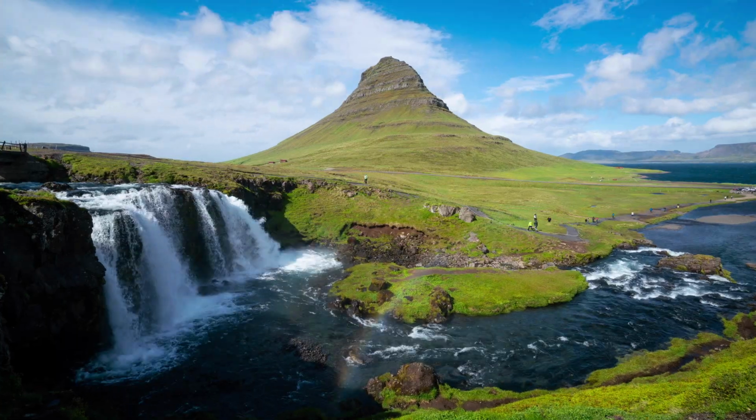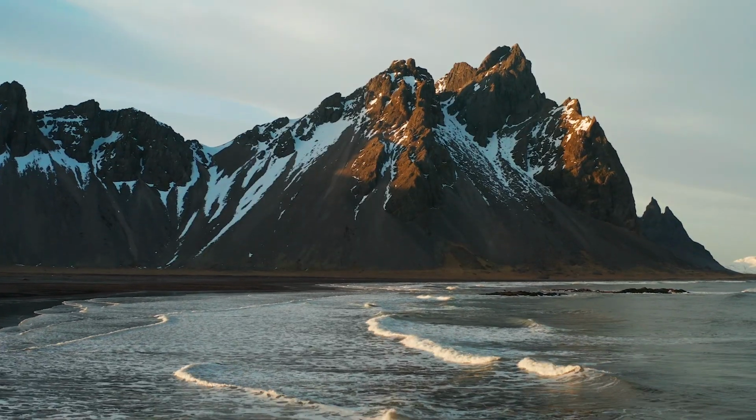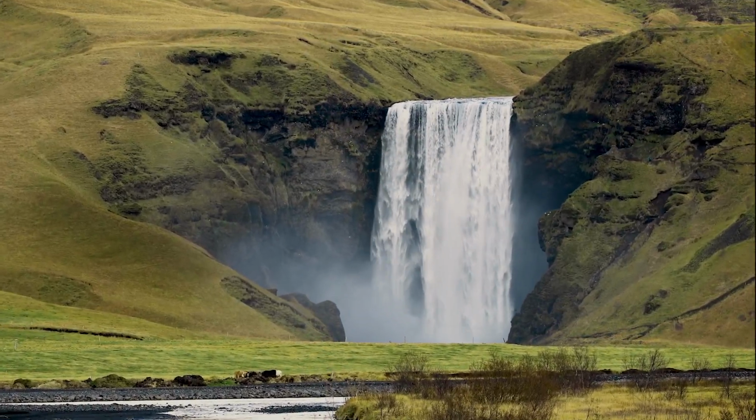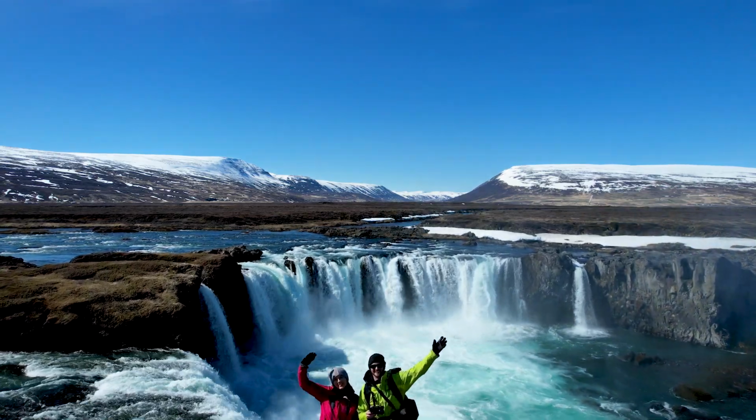Iceland was a bucket list trip for me and a place that I had wanted to visit for years. I dreamed about traveling the Ring Road and exploring all of the iconic sites that Iceland has to offer. As you can imagine, I spent a lot of time on the internet doing research about the best spots to visit in this incredibly unique country.